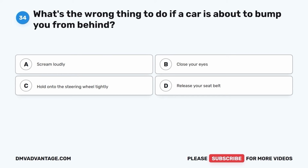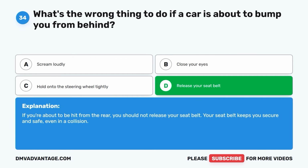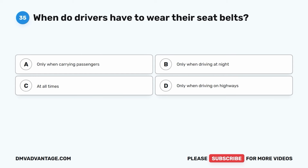Question 34. What's the wrong thing to do if a car is about to bump you from behind? A. Scream loudly. B. Close your eyes. C. Hold onto the steering wheel tightly. D. Release your seatbelt. The correct answer is D. Release your seatbelt. If you're about to be hit from the rear, you should not release your seatbelt. Your seatbelt keeps you secure and safe, even in a collision.